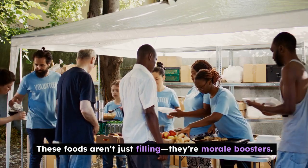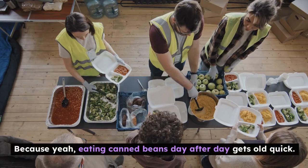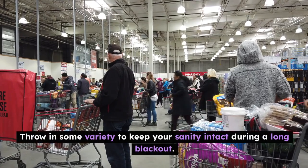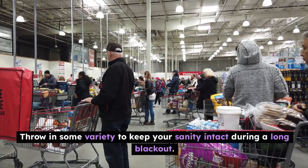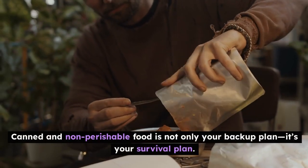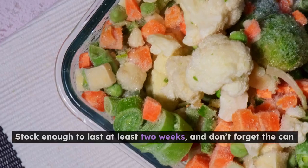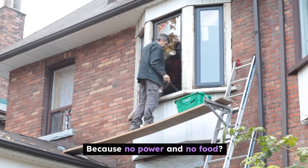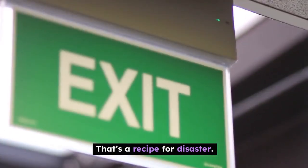These foods aren't just filling, they're morale boosters. Because yeah, eating canned beans day after day gets old quick. Throw in some variety to keep your sanity intact during a long blackout. Bottom line, canned and non-perishable food is not only your backup plan, it's your survival plan. Stock enough to last at least 2 weeks, and don't forget the can opener. Because no power and no food, that's a recipe for disaster.